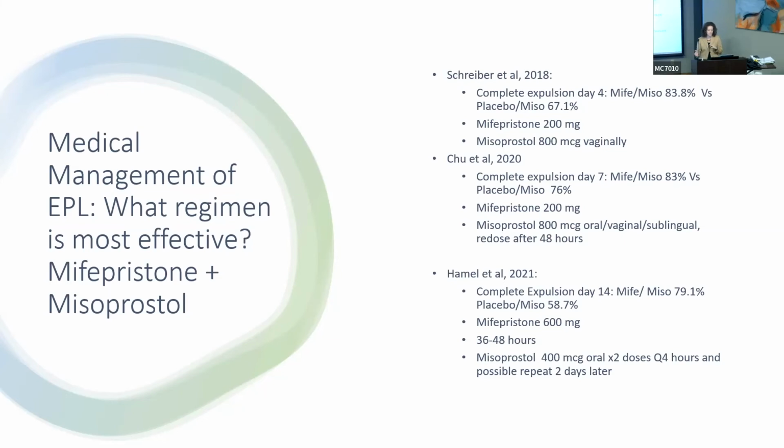Most studies showed about an 80% rate, but there's some heterogeneity here because the different studies used different days and different endpoints to diagnose success. But basically at around day 4 to day 14, 80% of people will have expelled the pregnancy tissue. Mifepristone 200 milligrams was used in 2 of the studies, 600 milligrams was used in an additional study. We almost never use mifepristone 600 milligrams anymore. And so 200 milligrams is definitely appropriate and was equivalent. They used the same dose of misoprostol with different routes of administration and came up with the same results. So it likely doesn't matter what route of misoprostol administration is chosen.